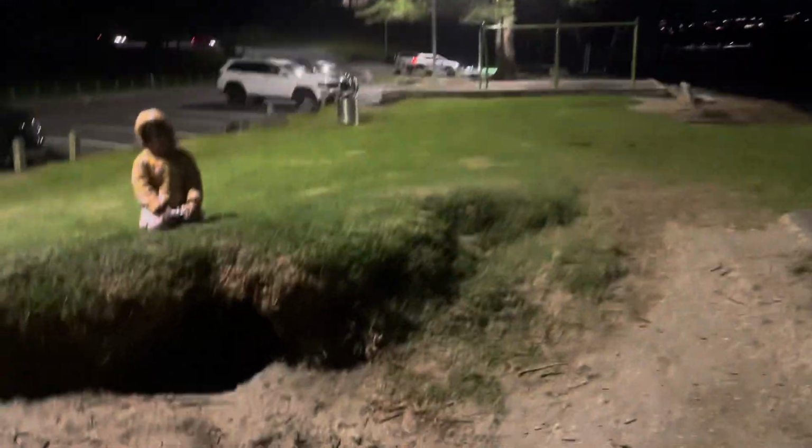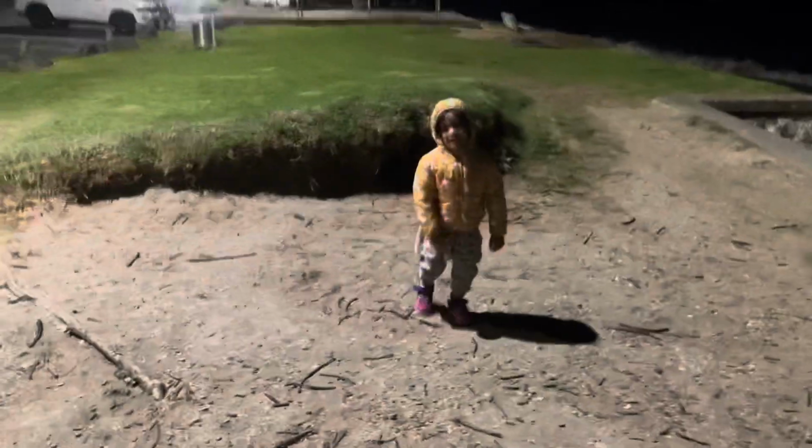11 p.m. So Sanvi and myself have come for a walk, and there is a toy library here. I'm going to grab some toys after this. Let's go, Sanvi. Come. Yeah. Shall we go? Let's go.